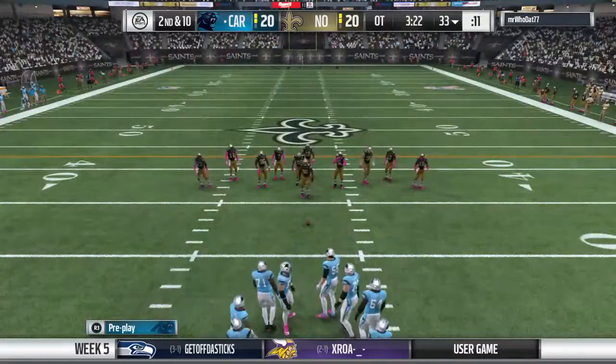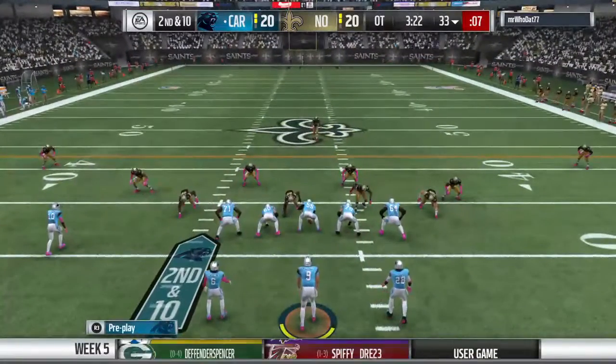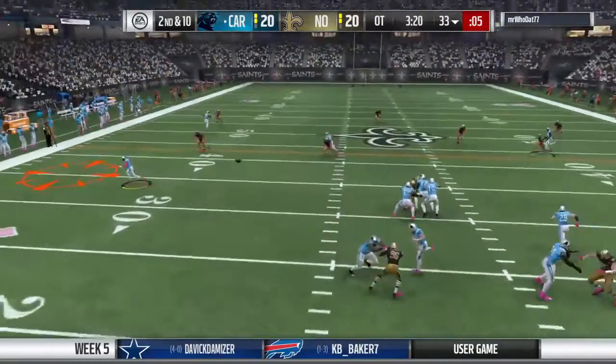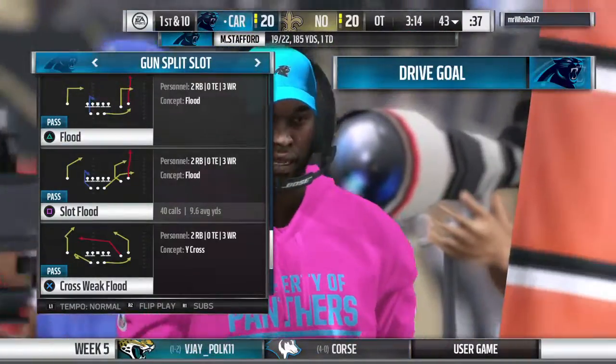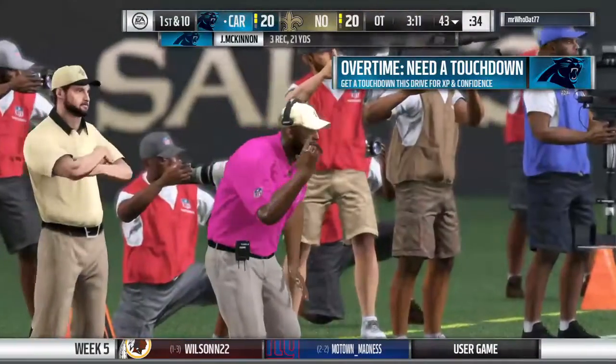And on 2nd and 10 now, 2 receivers left, 1 to the right. On 2nd and 10, Stafford. A dump down to McKinnon, and they get him down, but not before he takes it across the 40-yard line. Give him 10 yards on that one, and that'll earn him a fresh set of downs.